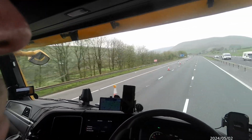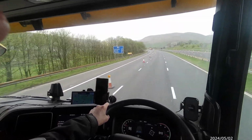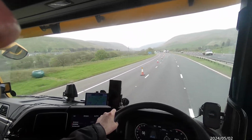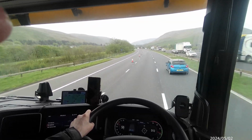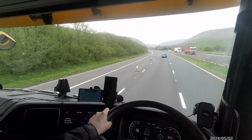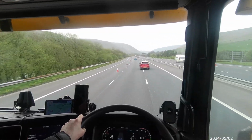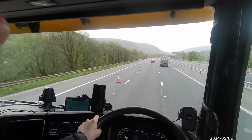And this place, the first time I came down here in a truck, you wouldn't see this much in a car, but the first time I came down here in a truck, it was on my first contract after I'd passed my test, my first night out in an HGV, and honestly it just blew my mind. I'll never ever get bored of coming through here, never. It's just one of them places.